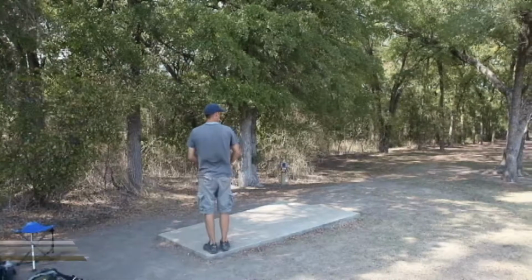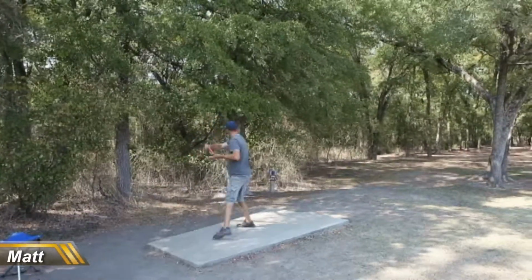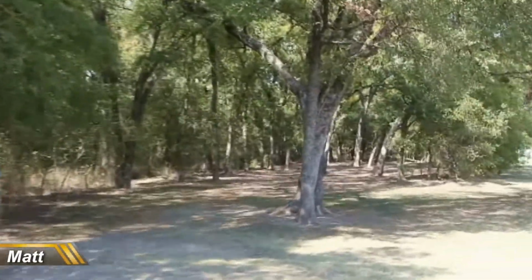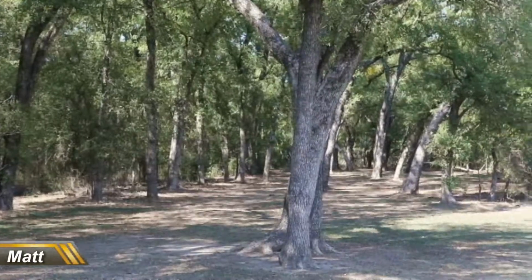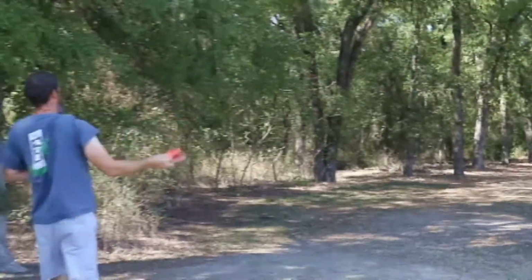Hey guys, we're here at Gateway and we're doing a little mini on a Sunday afternoon. Here we got Matt and he's coming right off the tee. And he just crushes one, but it just kind of goes off to the left a little bit. Comes out a little early.